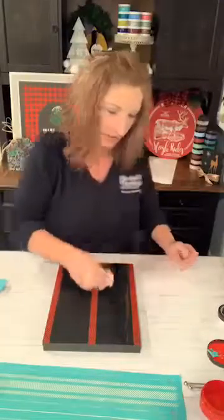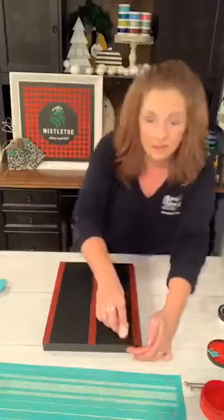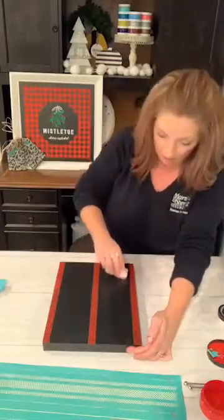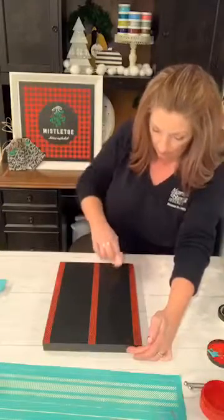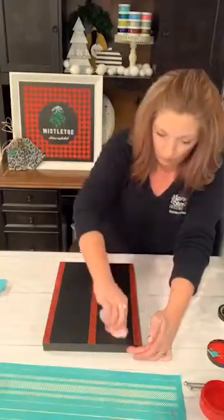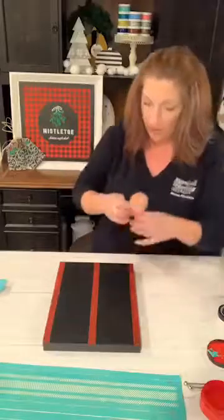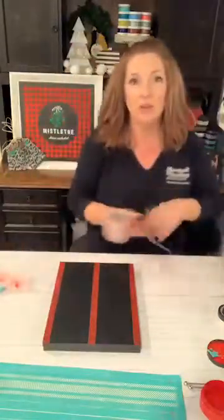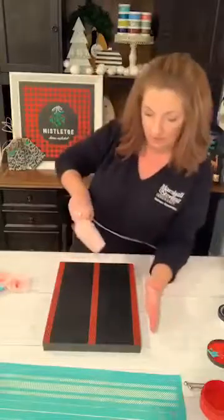All right, I just got a little bit of excess chalk paste where I didn't want it. It's so much fun, Janelle, this woven plaid. I wanted to do the woven plaid with true Christmas colors, so I'm glad I'm finally doing it. Since that's off, I'm going to give it another dry, make sure it's really nice and dry.